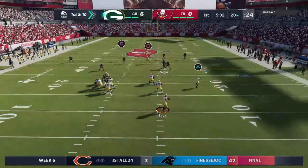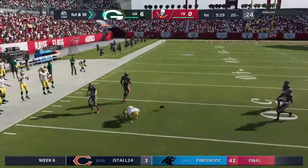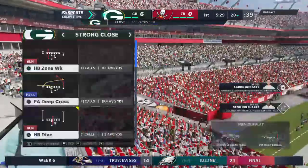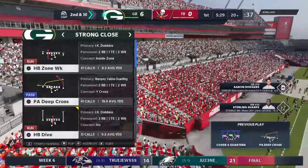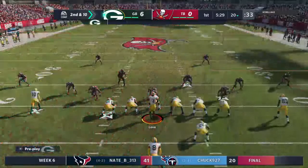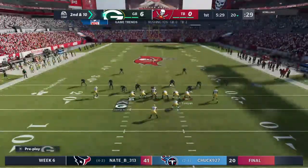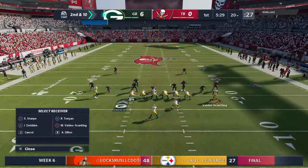First down, going to the air with Love. And that is incomplete. He couldn't hold on through the contact. Brings up second down. That's what you're going to need to do against those big receivers. You got to get in there and get physical with them. That time he got in close, got in tight, and knocked the ball away.